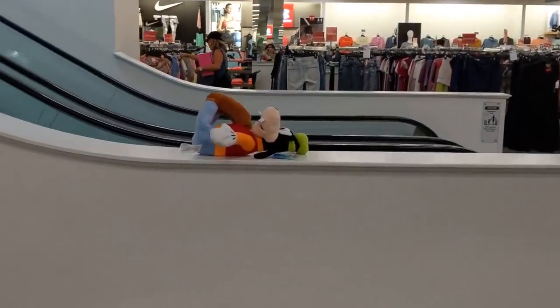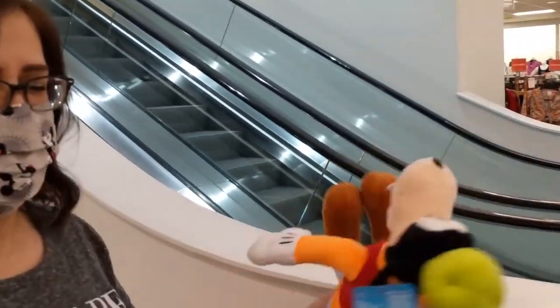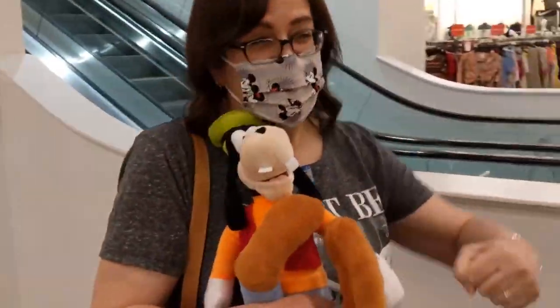Oh my God, we just stumbled upon a dire situation. Goofy's gonna fall into the escalator tracks. Mom, you know what that means. We have to go save him. Who left Goofy here? We'll take it to the toy department upstairs. Please go, I'm gonna save you, Goofy. Look how nice, you guys.